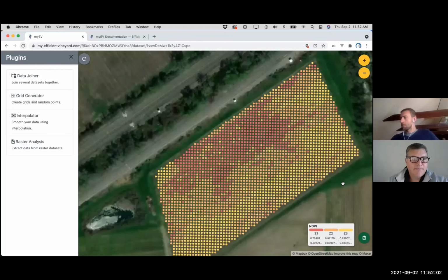You already went over the interpolator. The raster analysis one might be interesting to some of our listeners, in that if you have drone or satellite imagery of your field, it comes in a raster format. That's a raster file, it's not a point file. MyEV works on points. So with the raster analysis, you can import your raster imagery and it converts it to point data. So then you can layer it with all your other data.